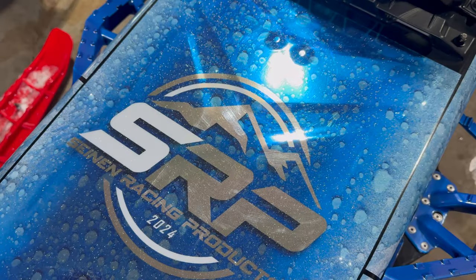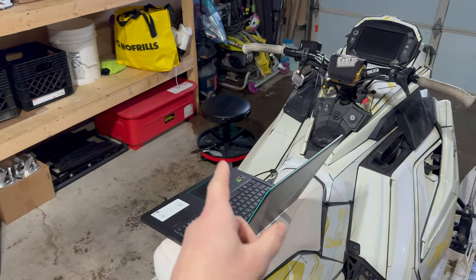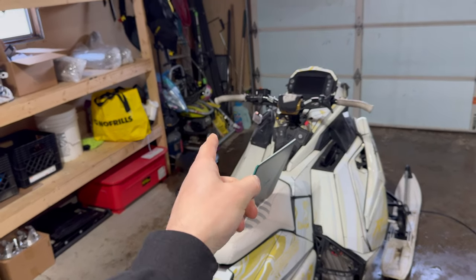So we are here in the SRP headquarters. We've got the boost in behind me. We are just currently loading up the tune and Ben is doing the clutch installs.